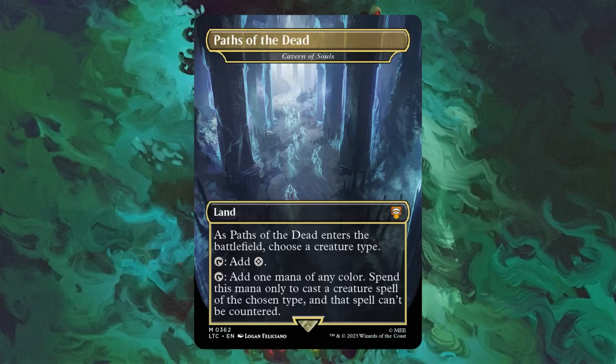In Modern, you see this in Amulet Titan, Mono White Humans, and much more. In Legacy, it's in Doomsday, Merfolk, and more there. It's also in Vintage Mono White Initiative builds. And of course, it's a big mana-base card for Commander tribal decks like The Ur-Dragon.